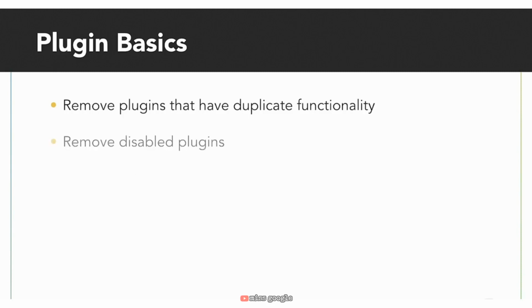The next thing you should do is remove any plugins that are disabled. They likely aren't slowing down your site, but it's a good practice to remove unused plugins, and they'll give you a little bit more space on your web server. And if you have any plugins that aren't updated, update them immediately. It's good for security, and oftentimes plugins will have large updates focused on speed and performance, so you could be missing out on a speed boost just by keeping things up to date.